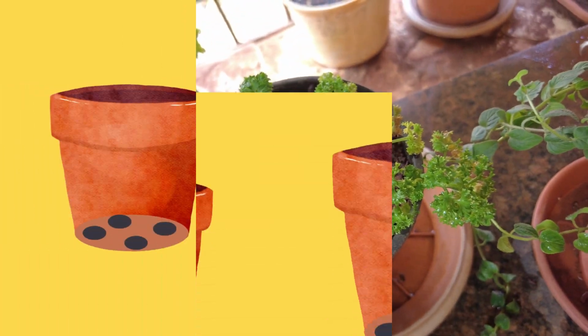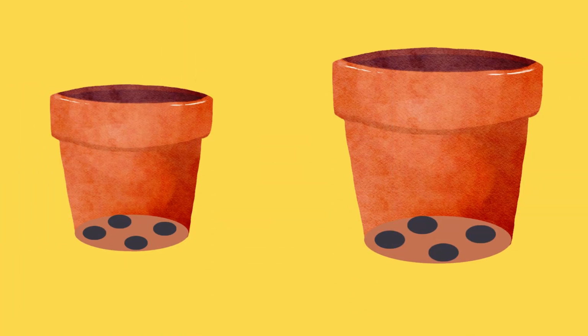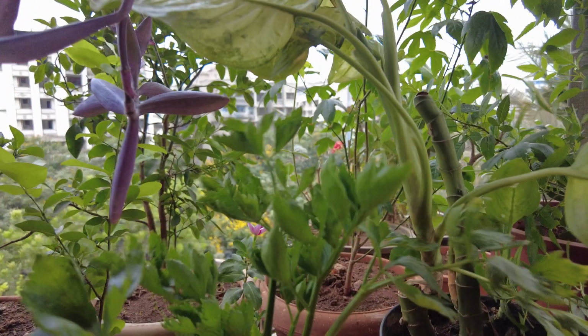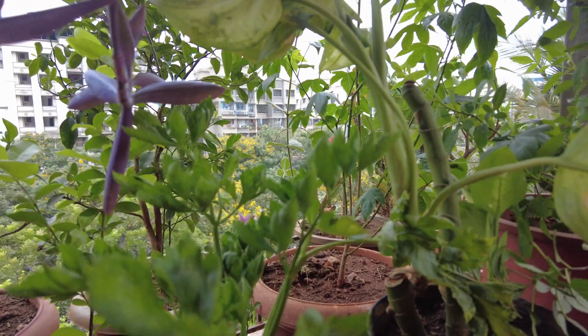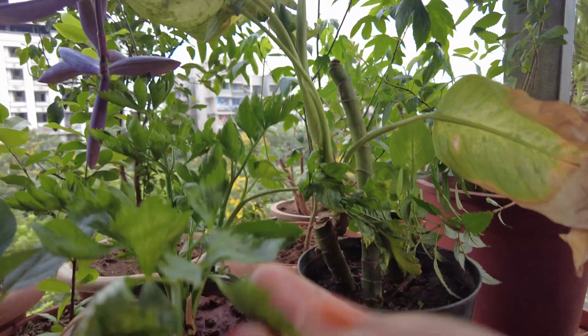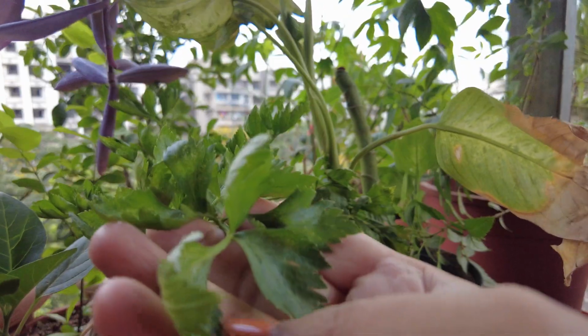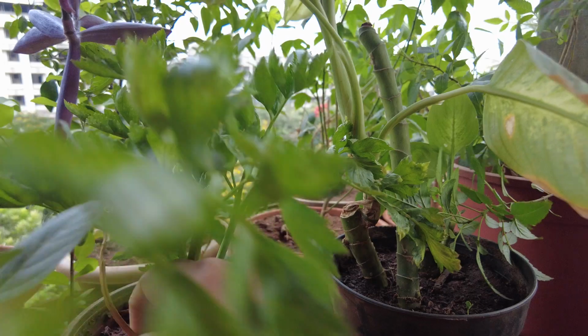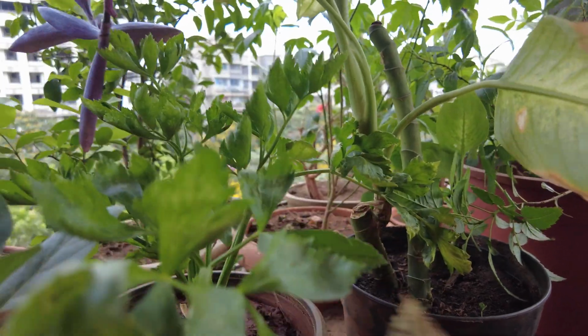Now let's talk about pot size. Celery plants need more space, so choose a pot that is at least 8 inches deep and wide. Parsley can thrive in a slightly smaller pot, around 6 inches deep. Both herbs appreciate having room to spread their roots, so don't skimp on the pot size.